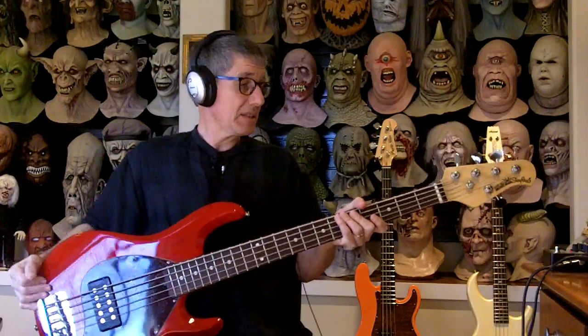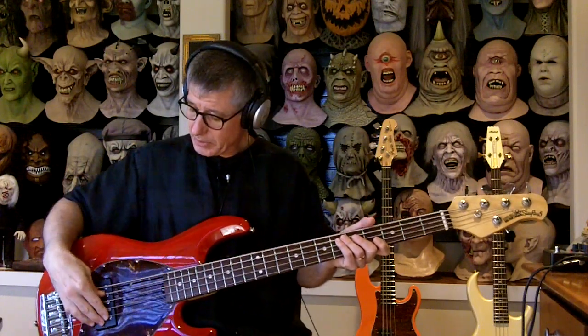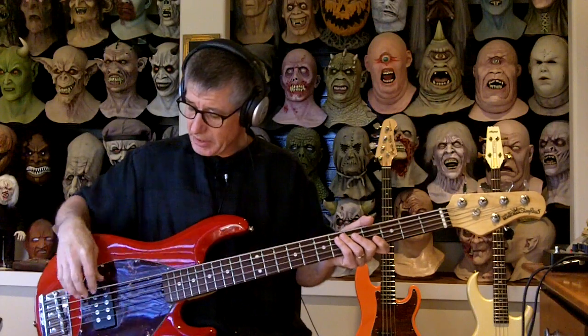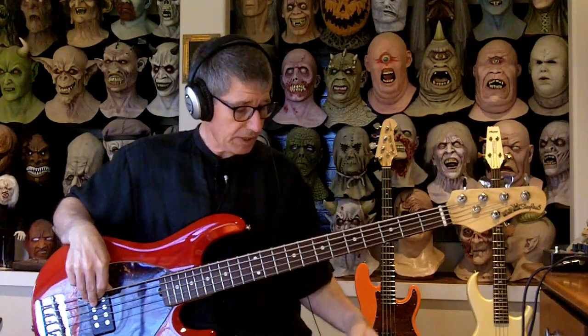What I like to do with this is I just buy my favorite gauge four-string set, and then I usually go for a heavier B string, like a 130 gauge B string, so light from the G to the E, and a heavier gauge B string.